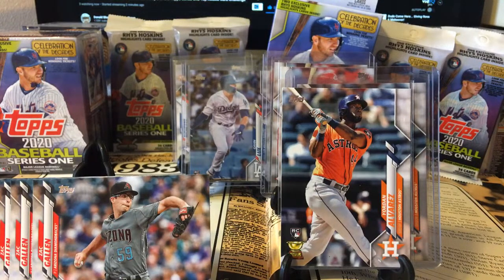Hopefully you're doing well. We're going to be getting into our 1983 Topps set here. So we will be doing that.